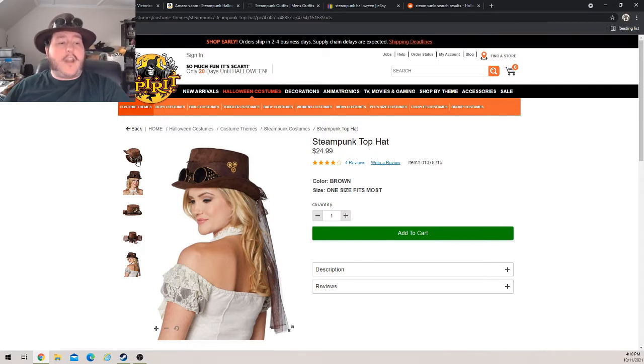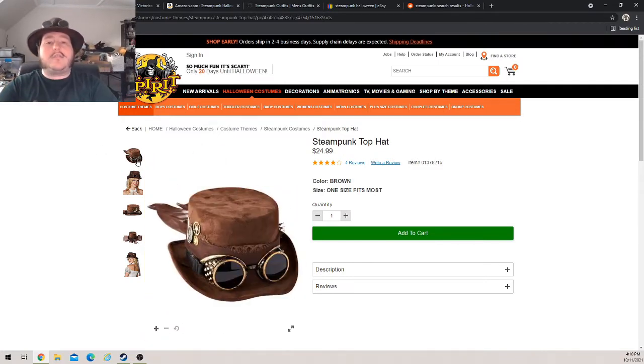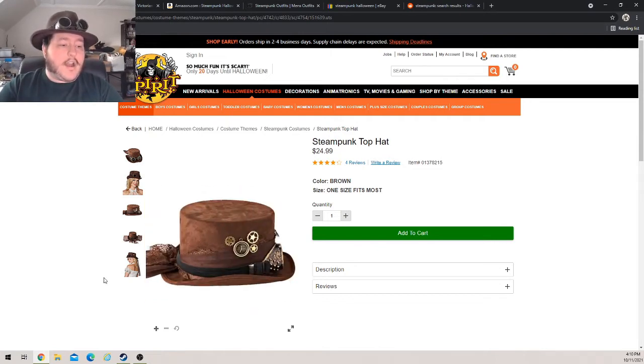For $24.99, you can get a much better quality one than this. You can go to nethats.com and get most of the way there with a brown stagecoach hat. Maybe a little bit more expensive, maybe tipping towards the 30s with shipping. But you could do better. And then you would need to get the goggles. The extra bit of this is just some sash work that's coming off the side.